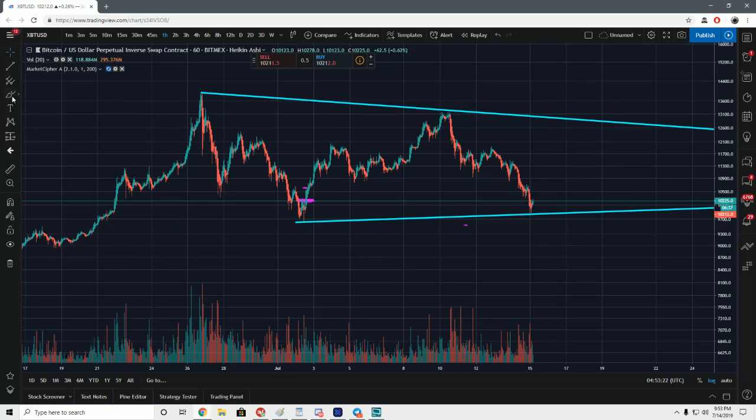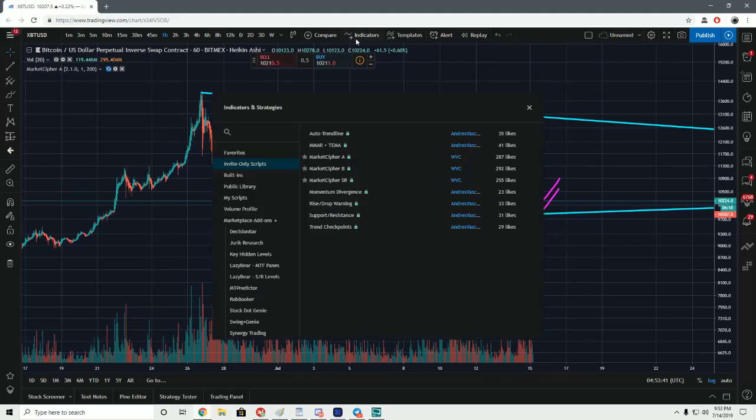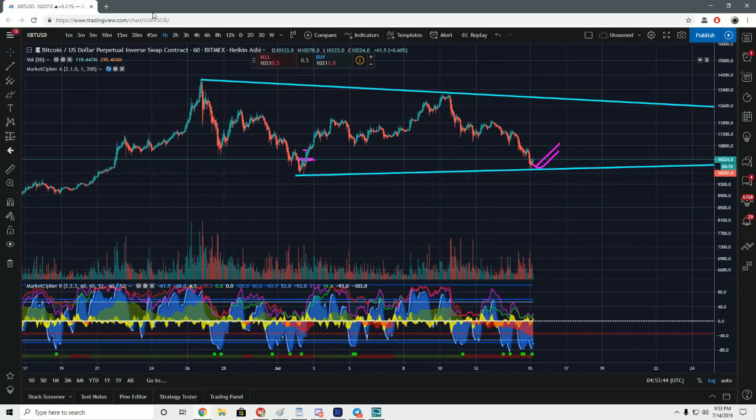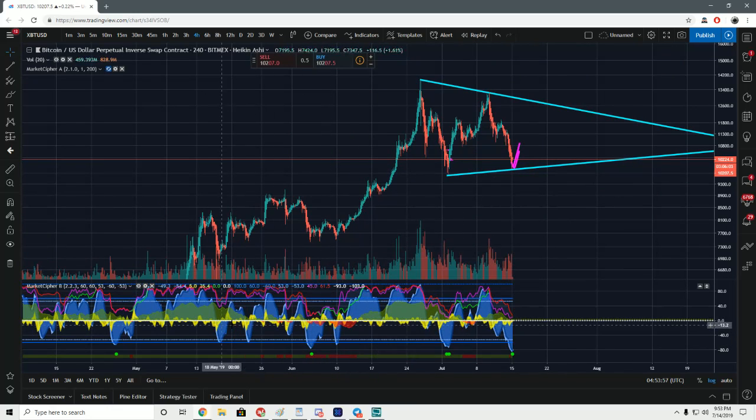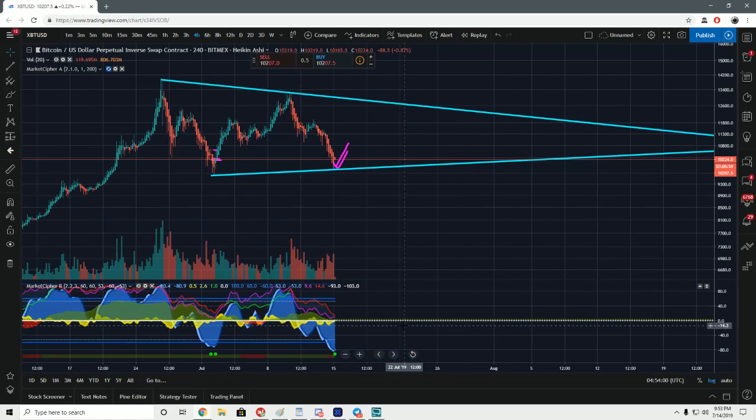What I am looking for is confirmation if we're going to bounce off of this line and potentially go up to the top of this triangle. That's it. I'm waiting to see if this puppy bounces off, and if Market Cipher gives me the confirmations that it is going to do so. We have potential. We are on the 4 hour, right? The money flow's been kind of thin, pretty close to what it normally is. It is absolutely possible for this wave to curve off and for this price to go up.